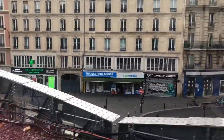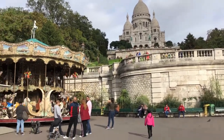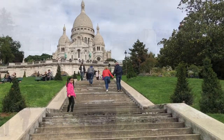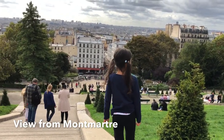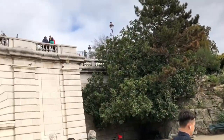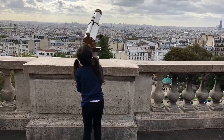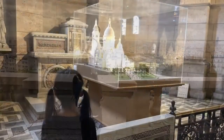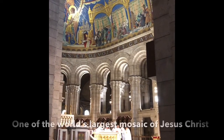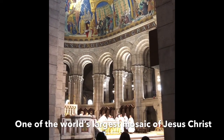After arriving to Paris, we headed to Montmartre to visit Basilica of Sacre-Coeur. The view from the top of the hill was so amazing. You can find one of the world's largest mosaics of Jesus inside the church.